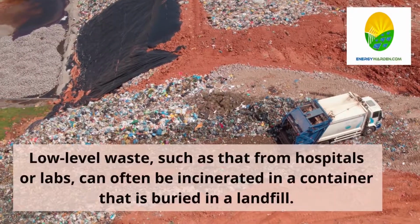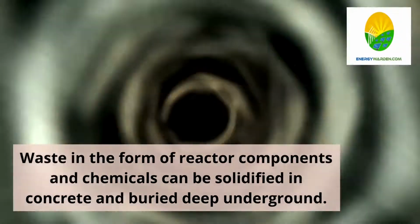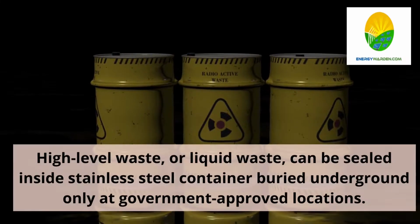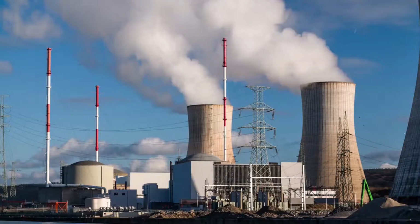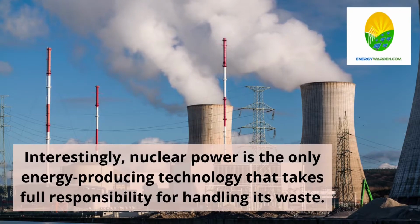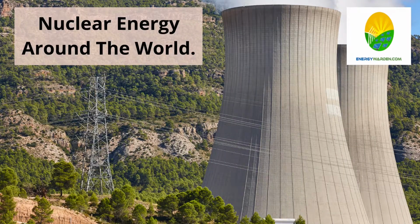Low-level waste, such as that from hospitals or labs, can often be incinerated in a container that is buried in a landfill. Waste in the form of reactor components and chemicals can be solidified in concrete and buried deep underground. High-level waste, or liquid waste, can be sealed inside stainless steel containers buried underground only at government-approved locations. Interestingly, nuclear power is the only energy-producing technology that takes full responsibility for handling its waste, according to the World Nuclear Association.